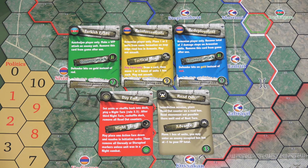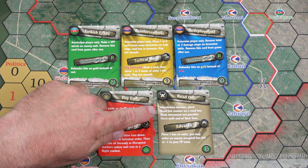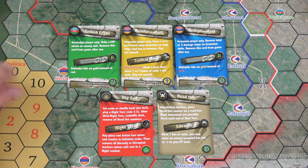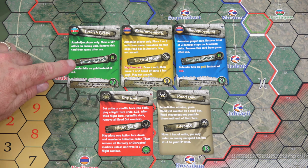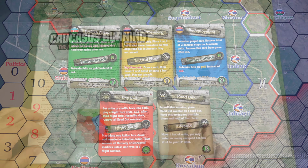Pretty self-explanatory. For example, you have Road Out, Interdiction Mission, place Road Out counter on a road hex, road movement not possible there until the end of the next turn. Advance, move 1 hex of units. You may enter an enemy-occupied hex, but at -1 to your firepower total. Then the faction-specific cards here, we've got the Azerbaijani and the Armenian cards. They've got an action and a reaction. The reaction's in green, and that will only be played as you would expect when you are the non-phasing player, because it is a reaction card.